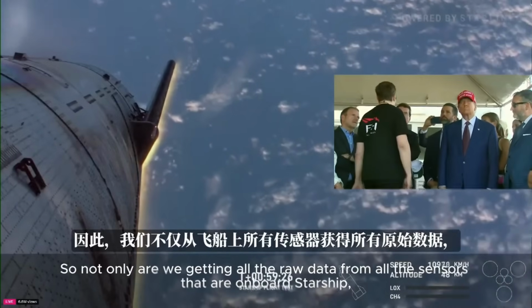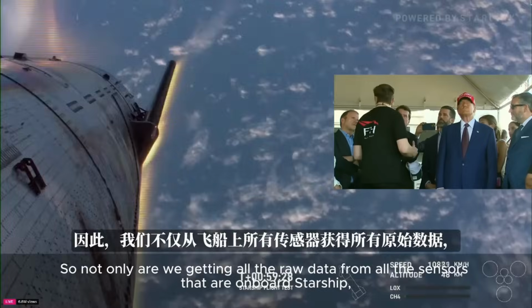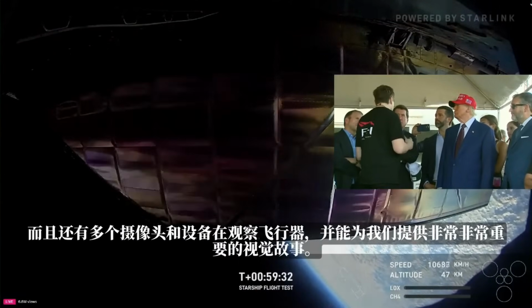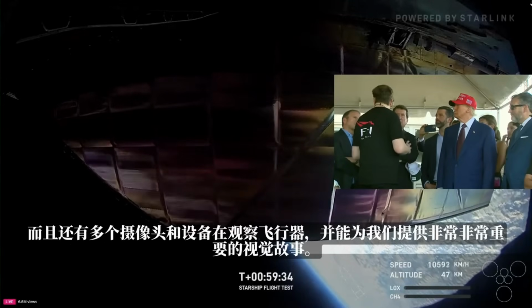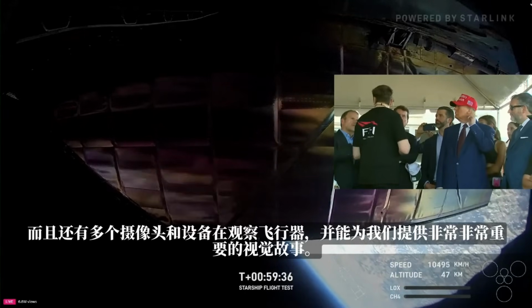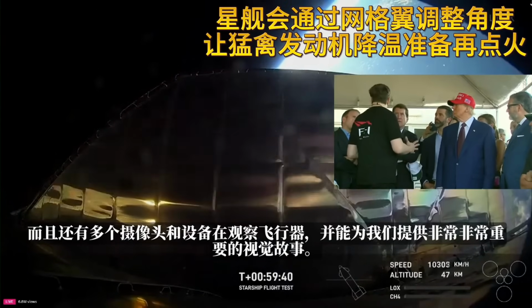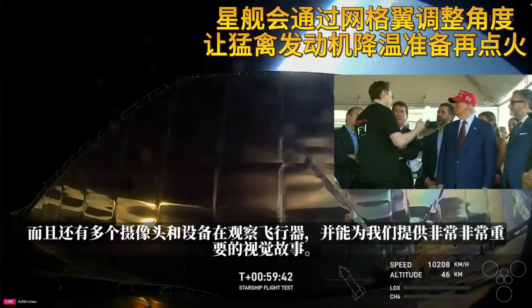So not only are we getting all the raw data from all the sensors that are on board Starship, but we also have multiple cameras and assets out there that are watching the vehicle and will also be able to tell us with this visual story that is also very, very important.